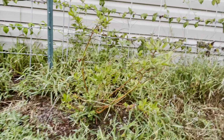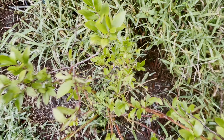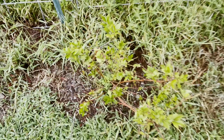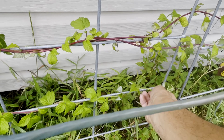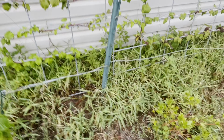Here is a different species of blueberry. All the blueberries are second year. And I didn't get to eat no blueberries this year. Like none whatsoever, for real. Because the animals and whatnot just ate them all up. Trellis these vines pretty good. It's gonna promote the growth.